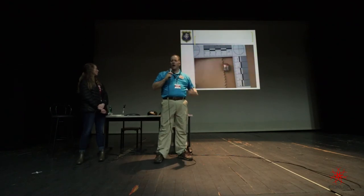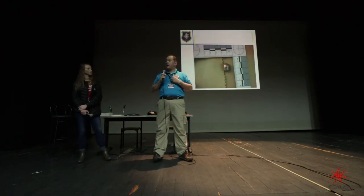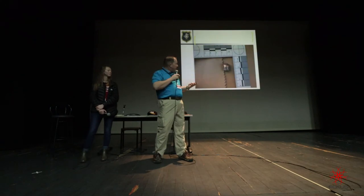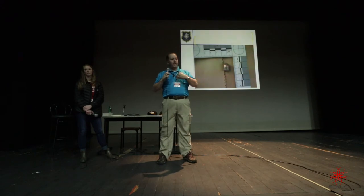This is a handgun round. It's a .45 caliber bullet that was taken out of an officer's vest. The officer I showed you in the beginning that was shot, this was a bullet taken out of his vest. I like to use this example because this is a hollow point. So in the cavity of the hollow point, this bullet did not expand. There's tissue, there's a piece of his uniform shirt, a piece of the vest where the bullet went in.